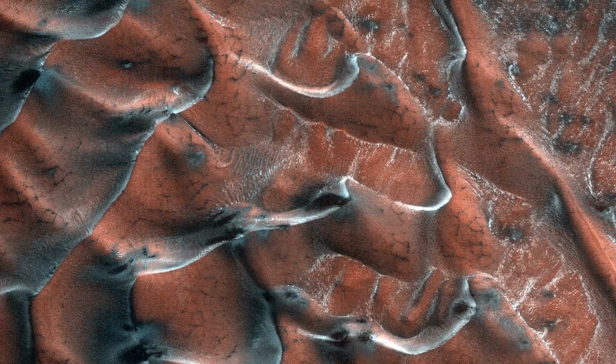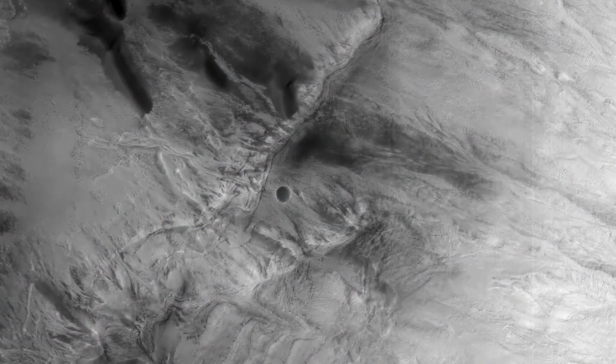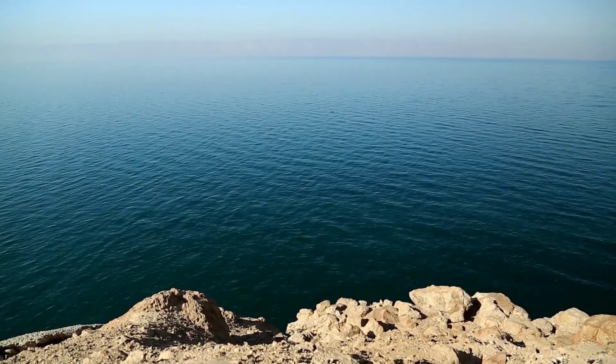New images of the planet have shown a series of ripples and flows on the dry, arid surface. Together, these images strengthen the theory of the existence of water on the planet. The ripples seen in the images are cautiously referred to as viscous flow features because of their striking resemblance to rivers and gullies that flow here on Earth.